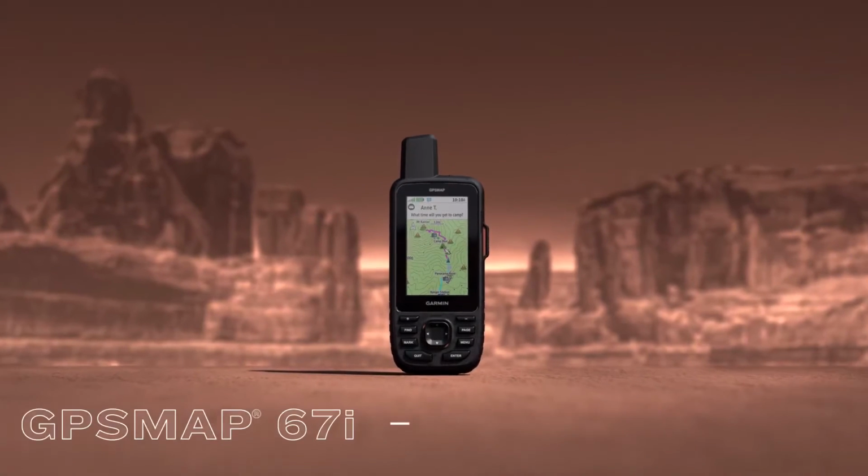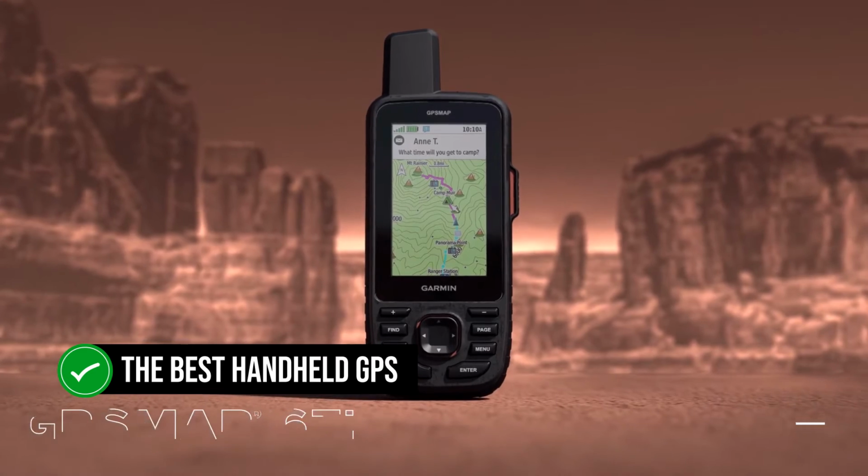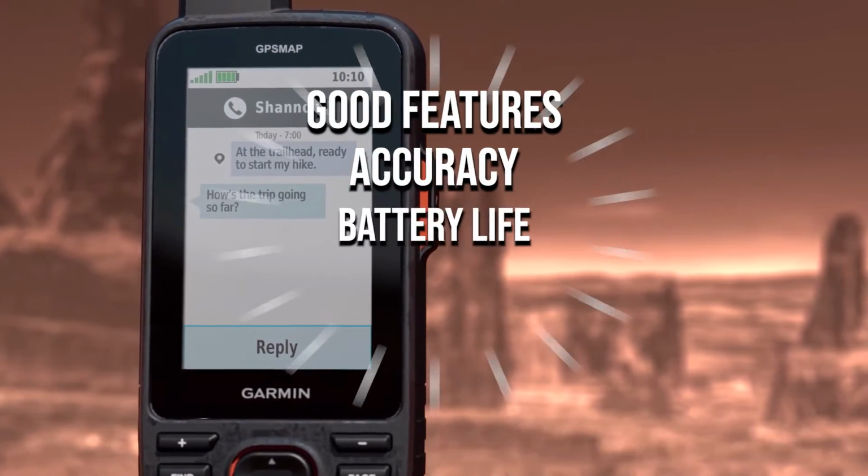Garmin GPSMAP 67i is very likely the best handheld GPS available in the market today. The device has remarkably good features, accuracy, battery life, and user experience.